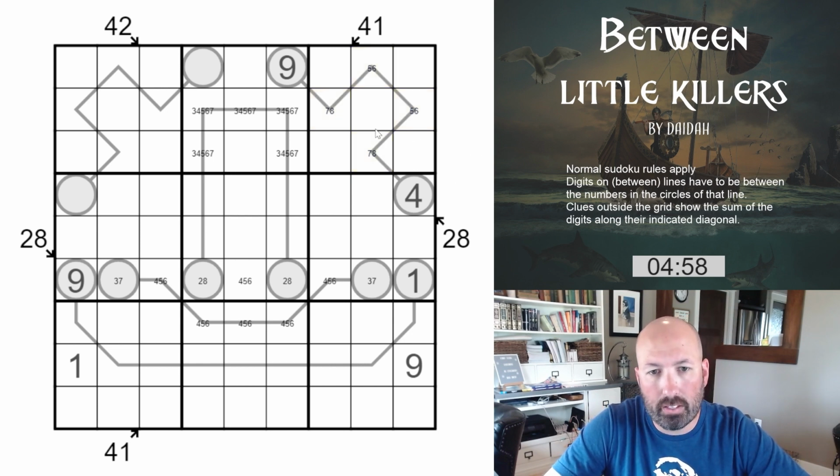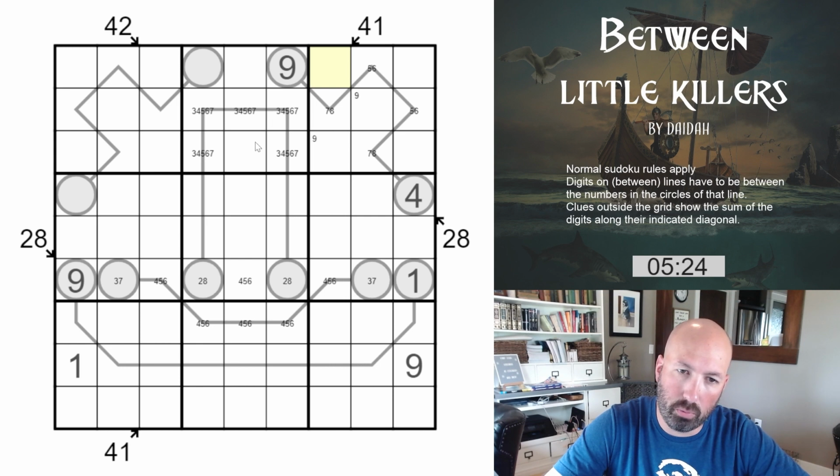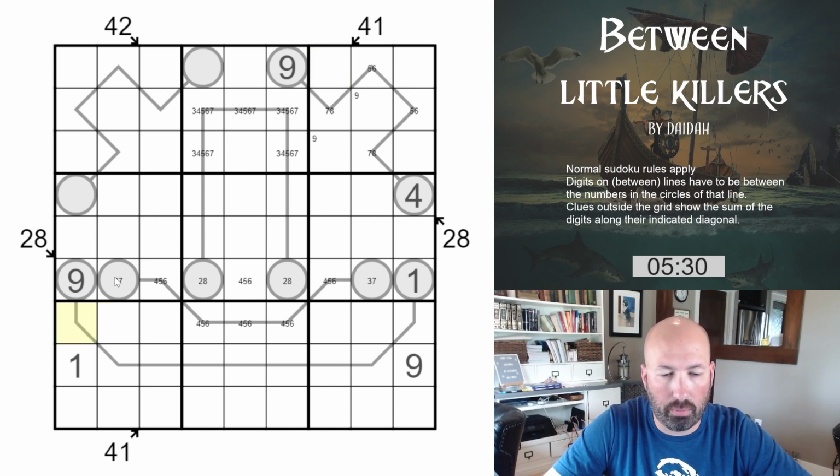So, let's see. So 1, 2. Okay, and the 9 has to be in here. The 4 can be in any of those, and so can the 1. Maybe. Can the 1 be right here? I wonder if the 1 can be there because of the 41 clue. Let's see, we could do 8, 7, 8, that's 15, 23, and 9 is 32. Yeah, you're going to be able to put a 1 there still. That's going to be possible.